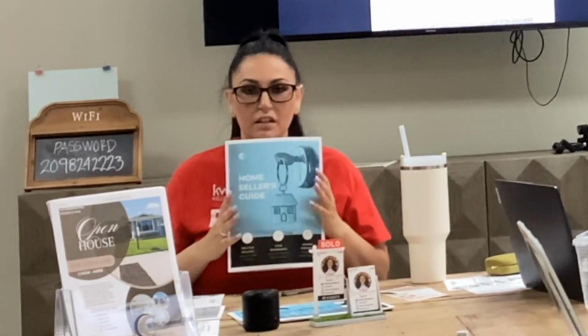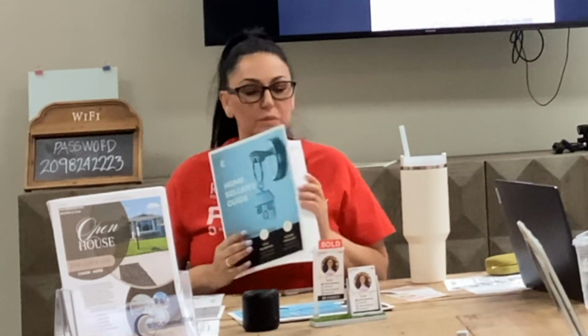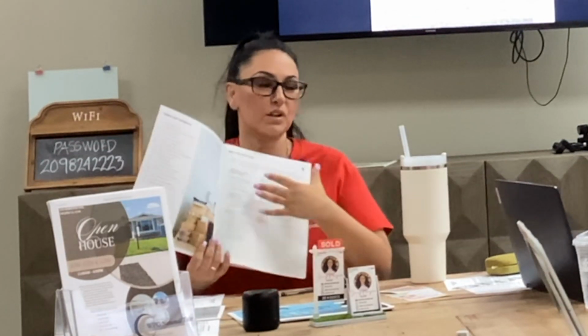Also, it's a good idea to take this information and make your own little buyer's guides. On Canva or something like that, you could flip these into your information. Put your information maybe on the cover, and then use all this information, because this is literally like gold. So yeah, you could do that.